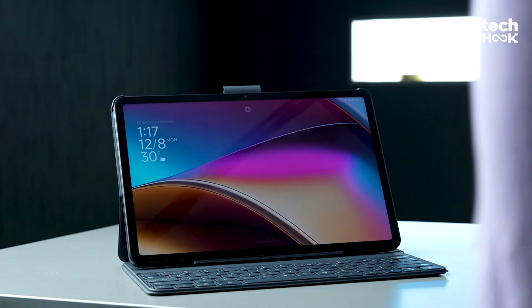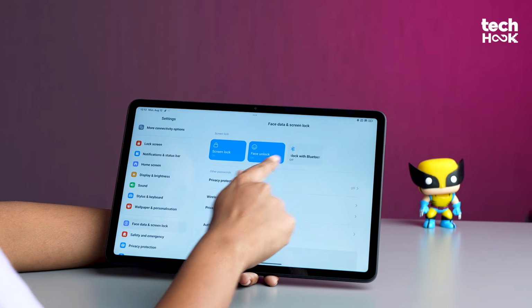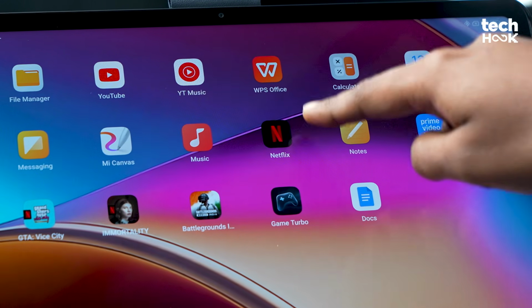Of course, it's not all sunshine and rainbows. The face unlock works fast, but isn't the most secure option out there. A fingerprint scanner would have been nice. And while the Redmi Pad Pro handles most tasks well, it is not built for heavy-duty machine learning or AI workloads. Also, be prepared for some pre-installed apps that you may not want. Xiaomi's software support isn't the best either.